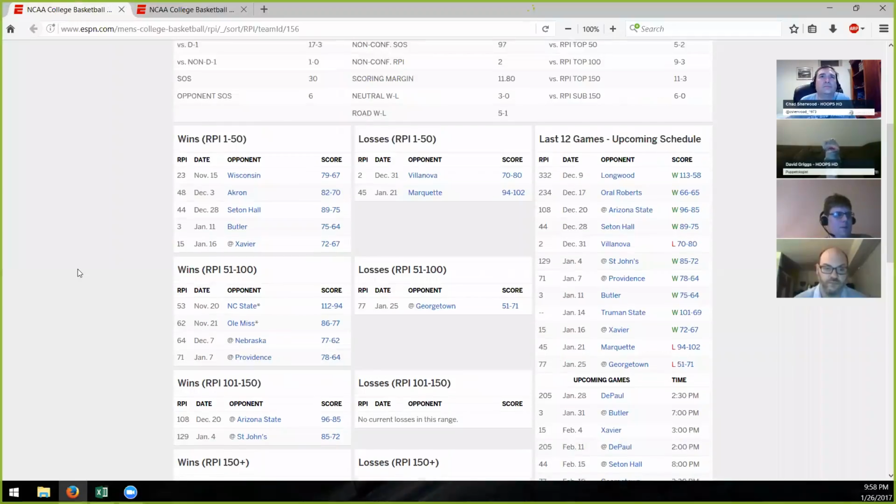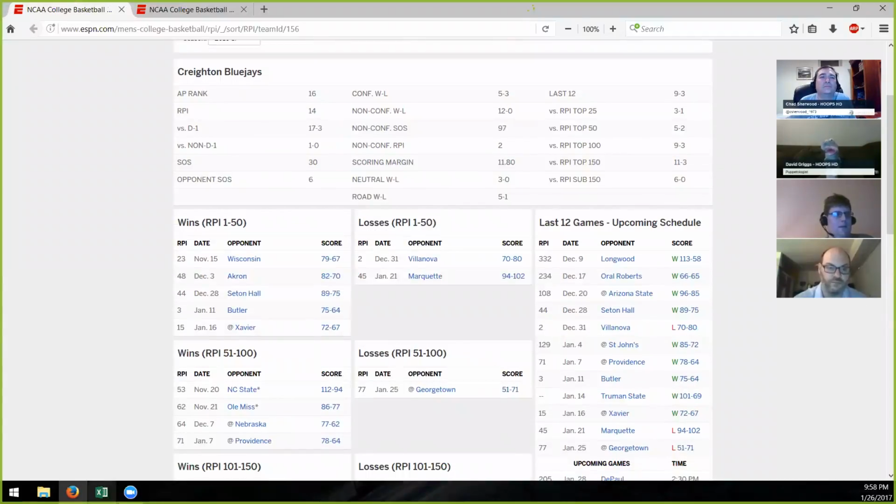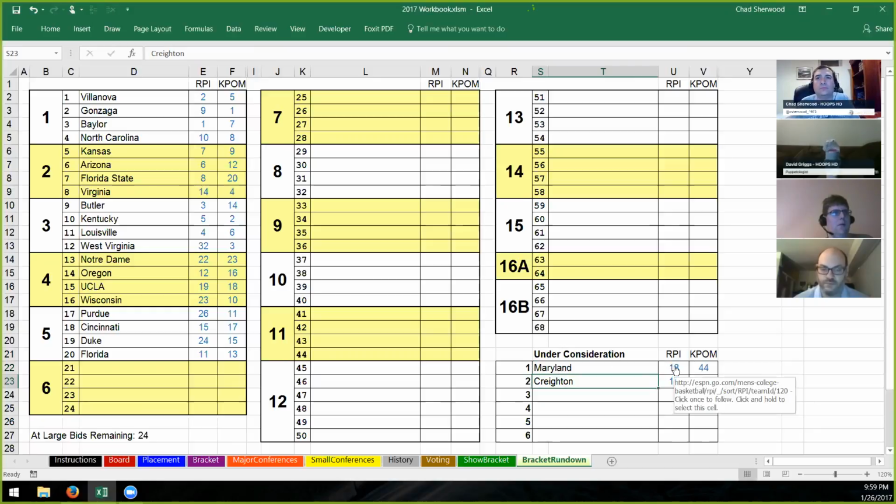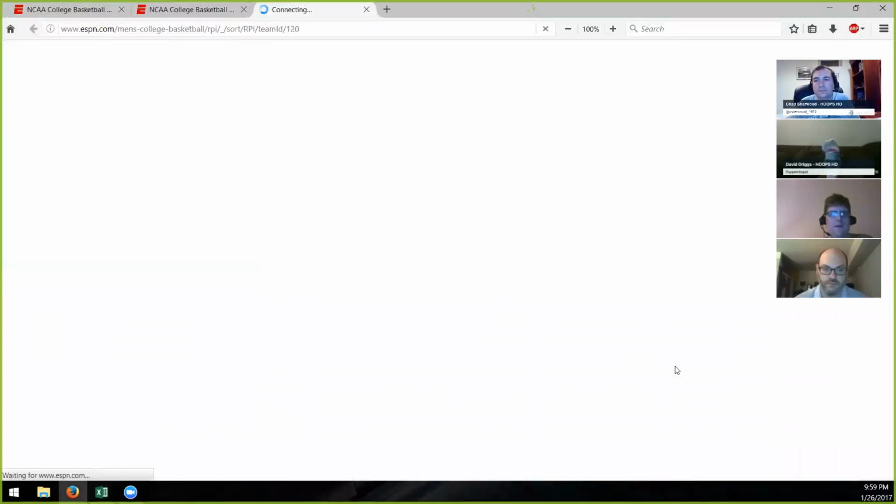A team that I have up here instead of Florida, and it's kind of hard to make the case because they don't really have any wins that jump out at you, but they have a lot of them. I have Maryland on this line instead of Florida. The other two teams, I don't have Cincinnati quite up there yet because South Carolina, I still have them ahead of them. But I like this. I mean, Maryland, they only have the two losses.